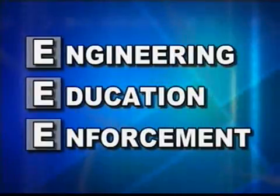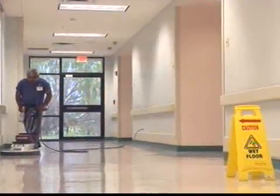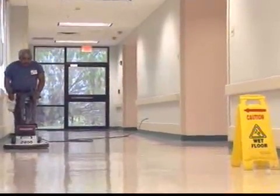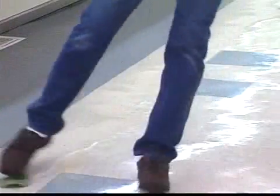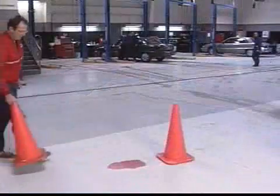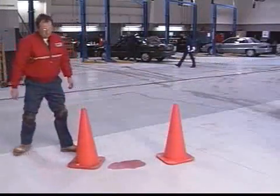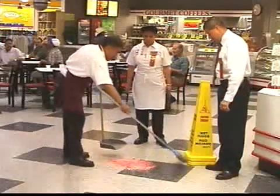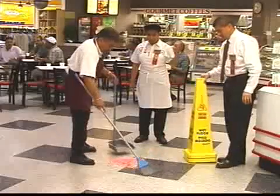Words to live by. Well, that's about it. Not much else to say about slips and falls other than it's your responsibility. Be aware of potential slip and fall hazards, then take the necessary action to prevent them. Safety is a team effort, and we want you to do your part because it's important to the whole team.